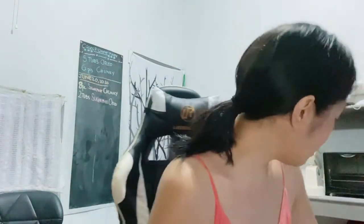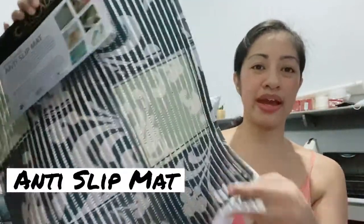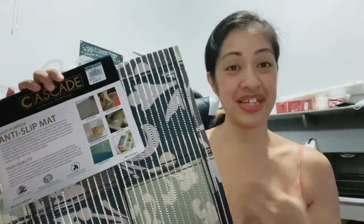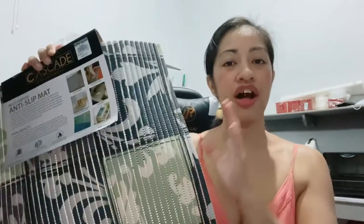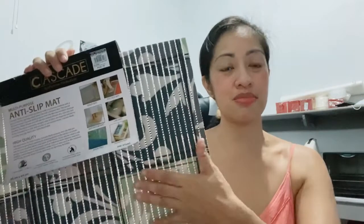So ayun, what else did I buy? Right, so I bought this, which is an anti-slip mat. There's a reason why I bought this, which is actually going to go on top of one of the heaviest things I bought today. So ito, it's only 139.75 that I bought for this anti-slip mat, but it's actually going to go on top of a sanitizing pad that I purchased from Ace Hardware. So this comes from Ace Hardware.